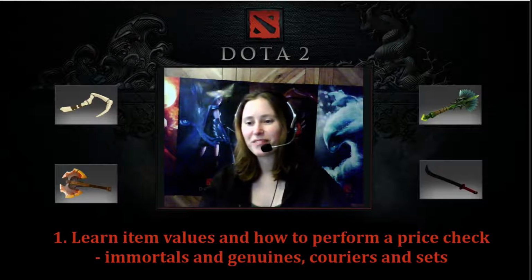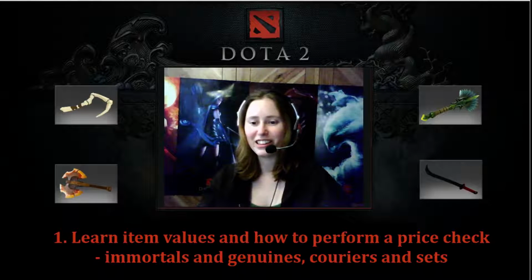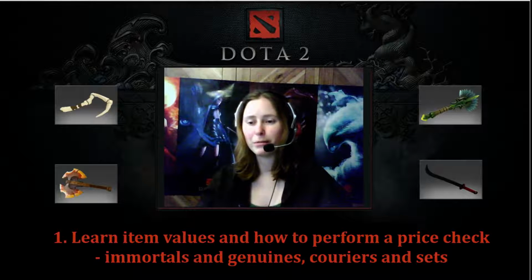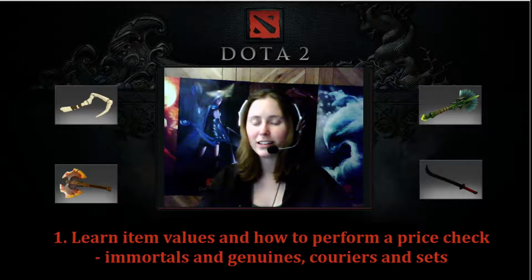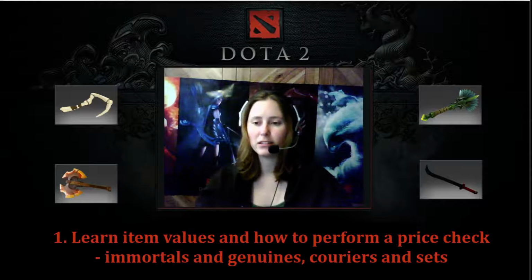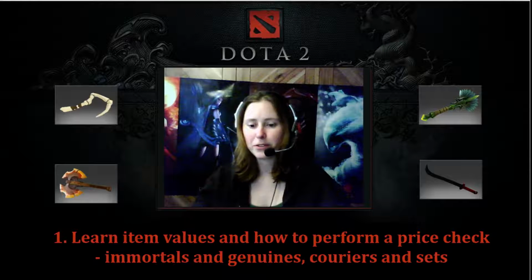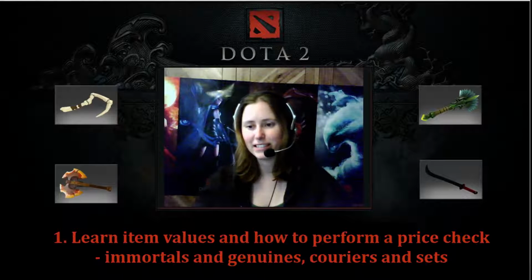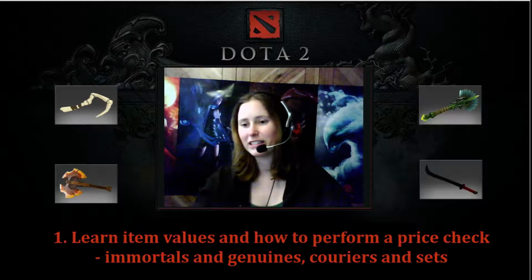Alright, so number one rule, learn the item values, and if you don't know them, you need to be able to perform a price check quickly. This is really important, guys. It's the absolute basic of trading. If you don't know the item value, you're not going to be able to know if you're getting a decent deal or not, or if what you're doing is totally shitty.